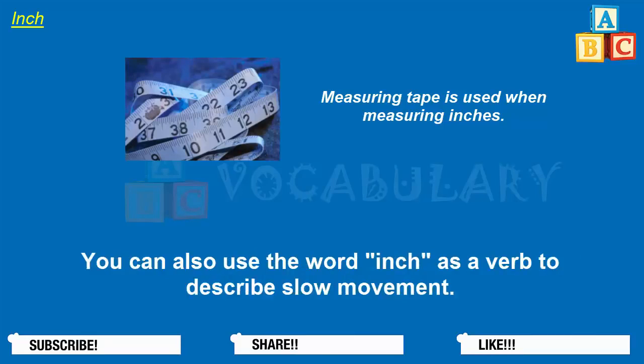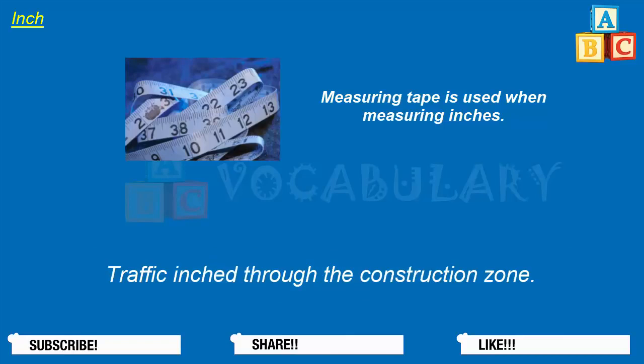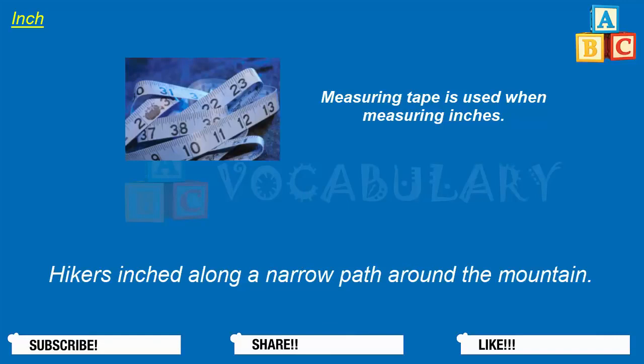You can also use the word inch as a verb to describe slow movement. The kids are inching towards the door, eager to get outside and play. Traffic inched through the construction zone. There's a turtle inching towards the water. Hikers inched along a narrow path around the mountain.